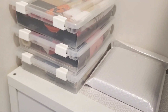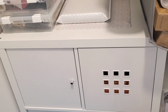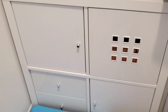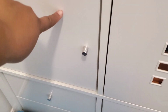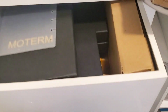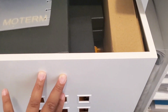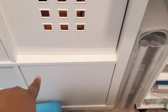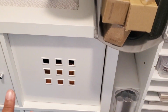So I do have this Kallax in here. And sorry, yes, this is a Kallax. This one has been modified and it has all the drawers and opening areas. I won't show you, but there's snacks in there. Yes, I house snacks. These are all my Moterm and Louis Vuitton agendas and any other planners I have, I keep in there. And then that bottom one has all of my candles, but I have this stuff in front of it, so just believe me.